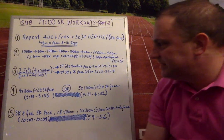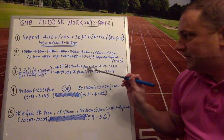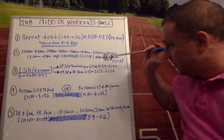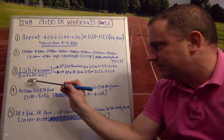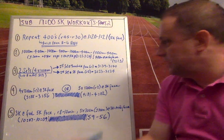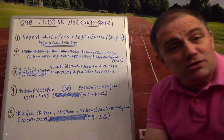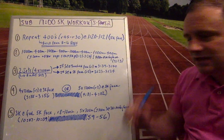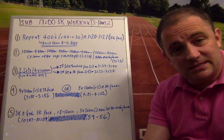Workout 3. 2 sets of 4 times 1,000. Sometimes might be 3 times 1,000. The first set's at threshold pace, with a 1-minute recovery, 3:39 to 3:40 per rep. Okay, take a 6 to 8 minute active recovery in between the sets, and then you run the second set at 5K pace with a 2-minute recovery, 3:23 to 3:24, the same pace as the 1,000s here. Okay, goal 5K pace. So that's that third workout.